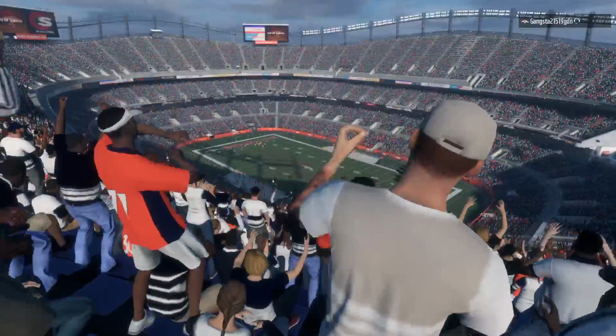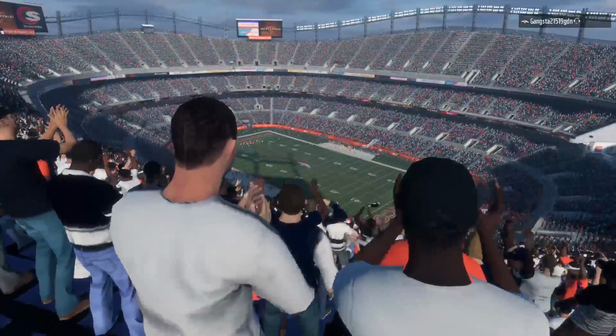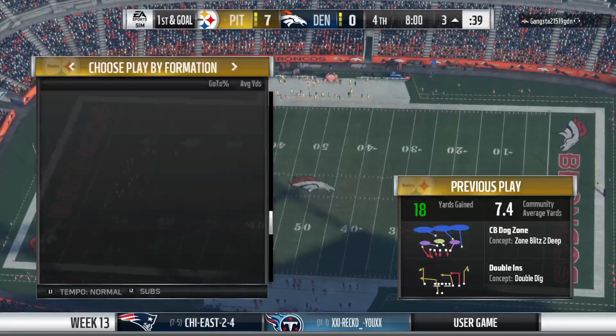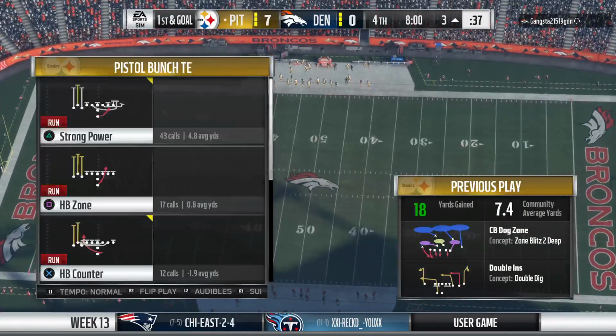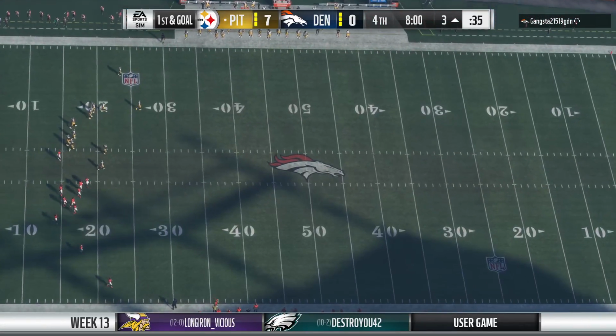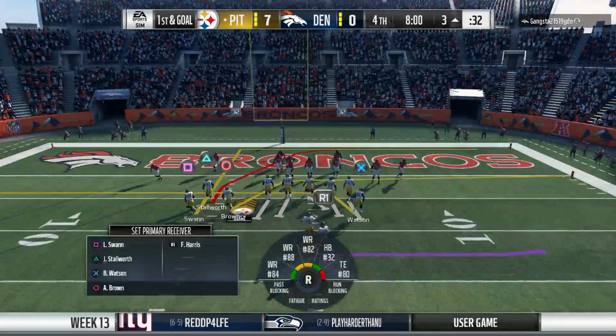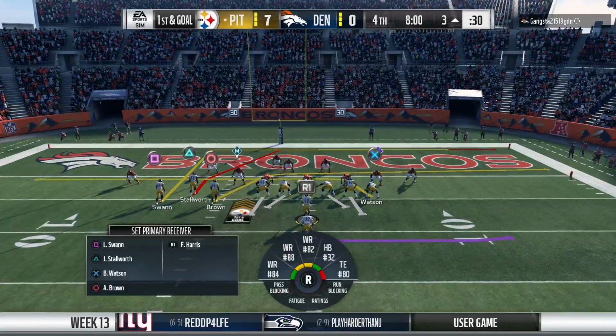Welcome back now to Denver. It's Steeler football, and they have the lead as well as we begin quarter number 4. And the offense in a great spot. It's first and goal from the 3. Come on, let's go.